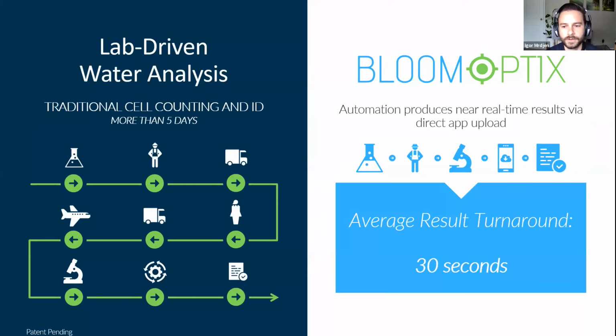And so we thought, why don't we try to optimize this and take out the need to ship samples, take out the need to have a trained scientist process that sample and look at it under a microscope, and enact the use of digital microscopy and artificial intelligence to compress that analysis time down to about 30 seconds instead of the 5 or so days that it can sometimes take to get data.